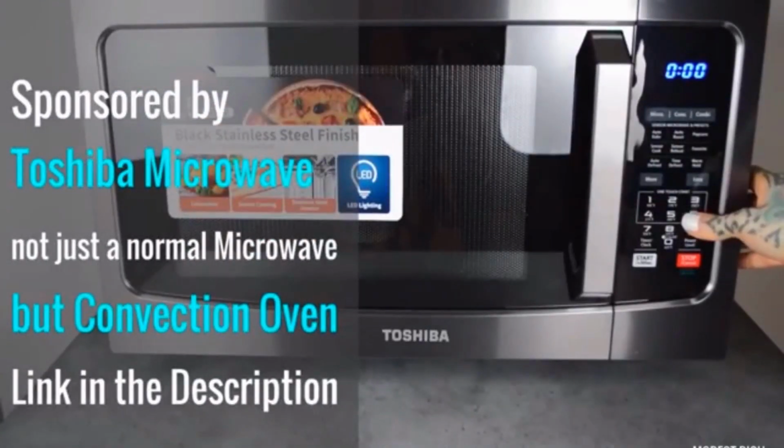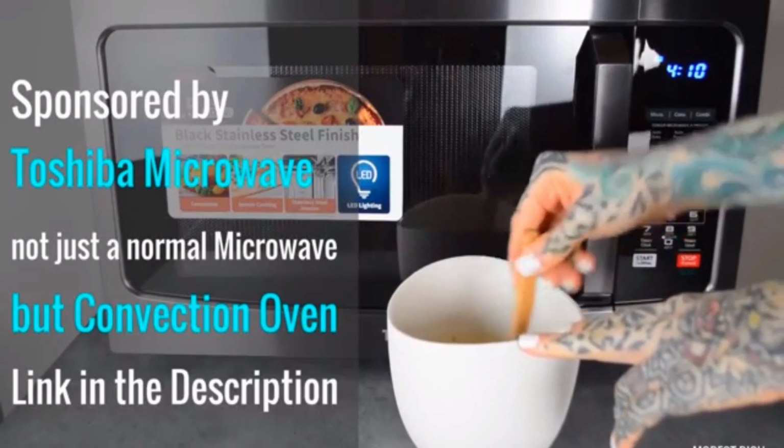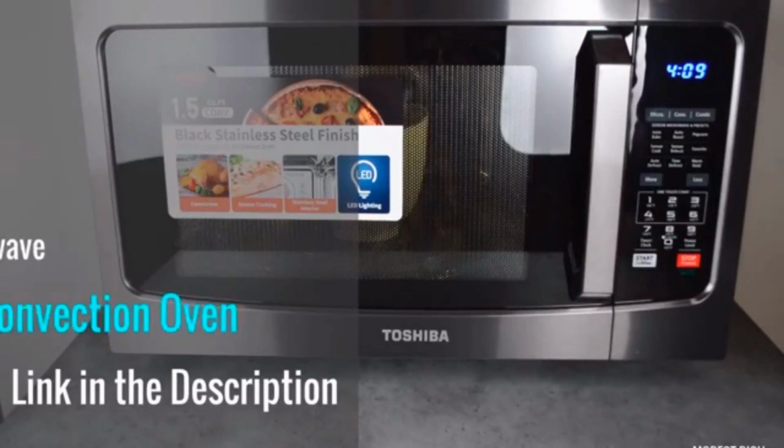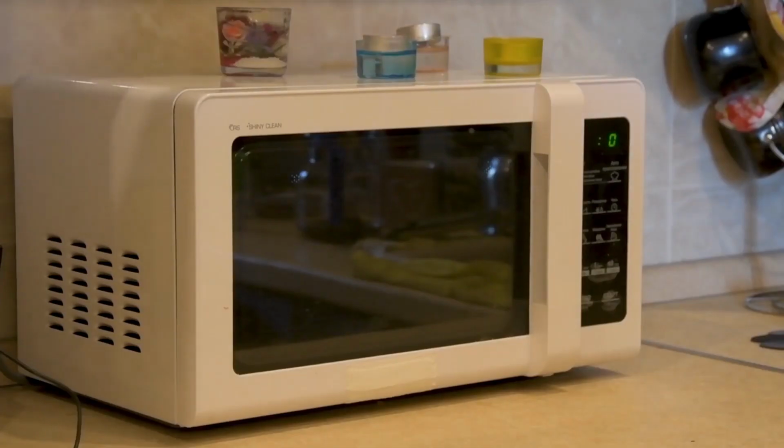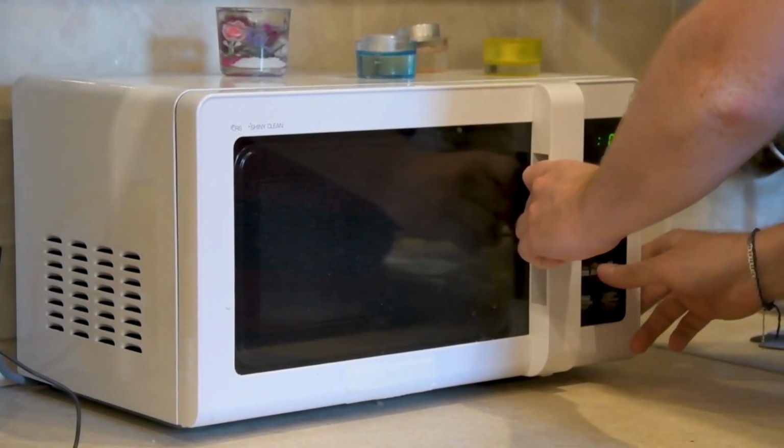Also, the typical convection microwave oven has a limited size, thereby restricting the size of food to be cooked. For example, a large turkey may not be able to fit into a convection microwave oven.